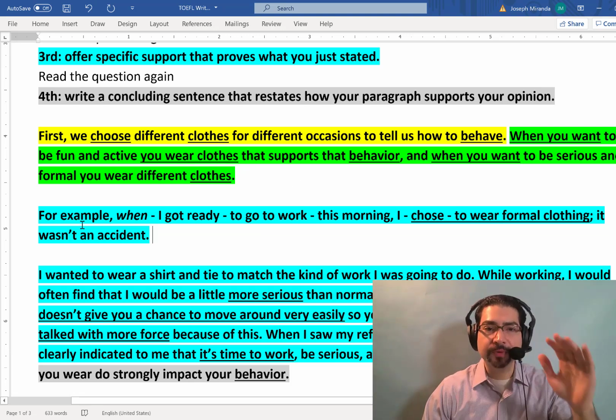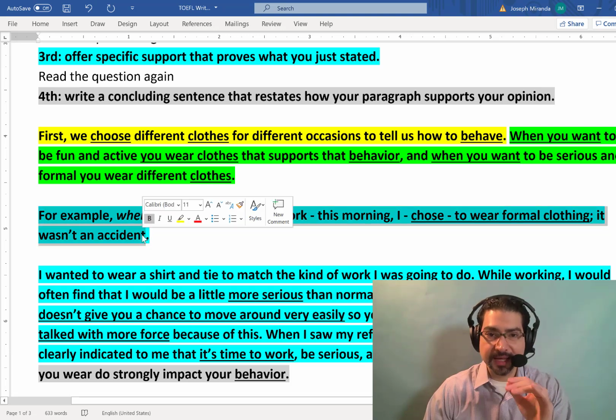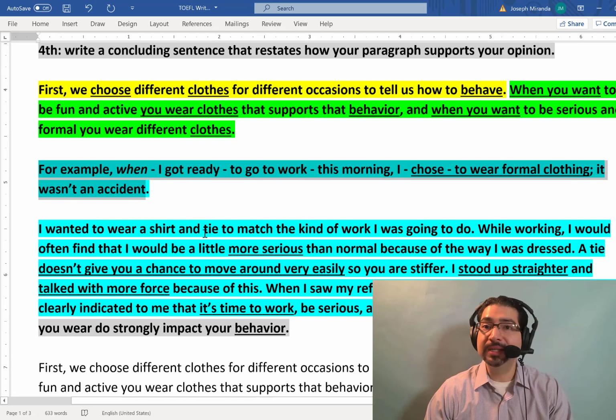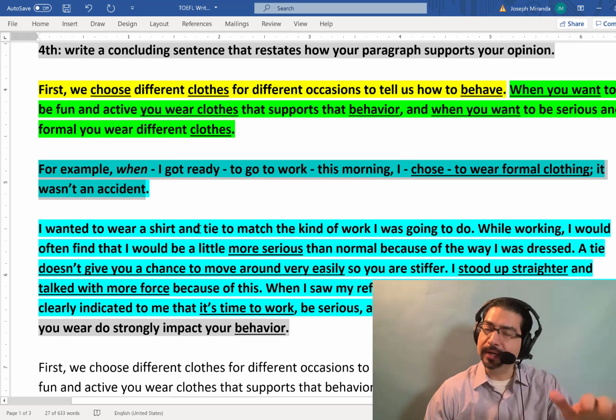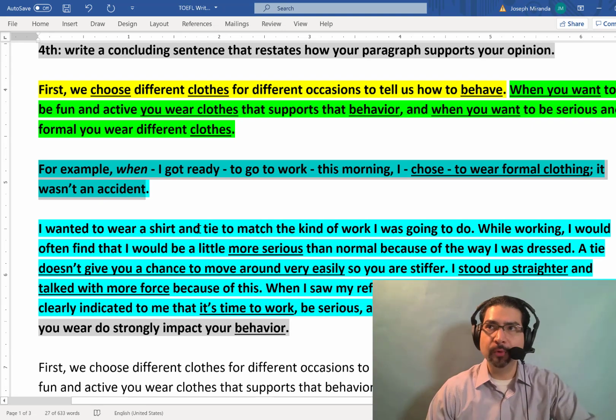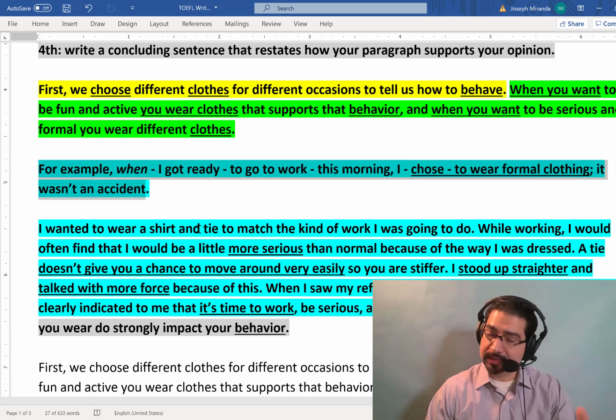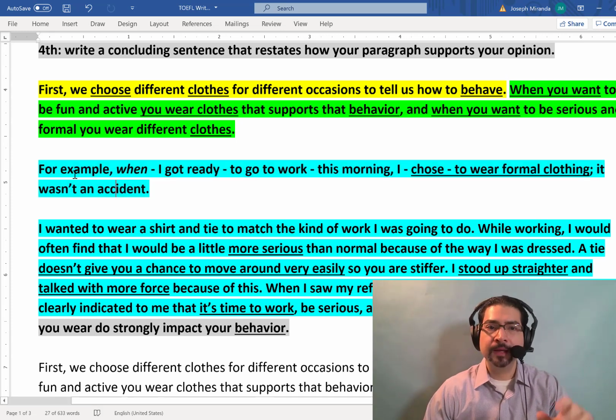The grader reads this sentence expecting everything we talked about. Grammatical clarity must be done to get our score to the level, right? We can make mistakes. We can make more mistakes with grammar and get a 20 than we can to get a 26. So it depends. But they're looking for grammatical clarity.